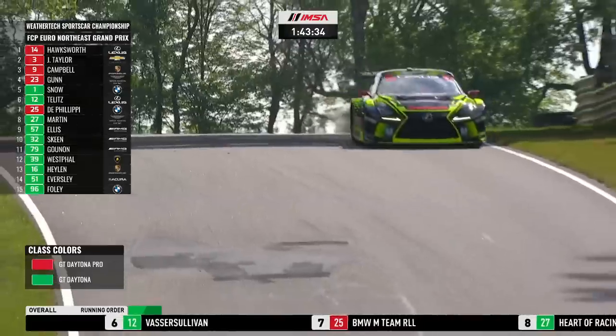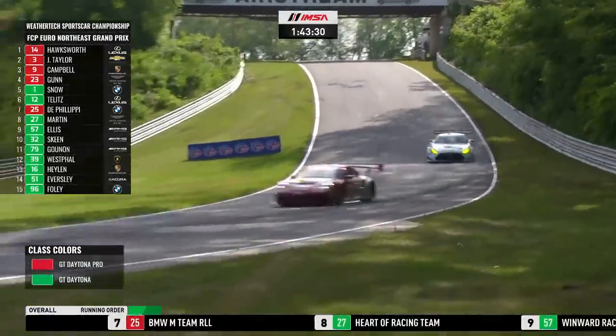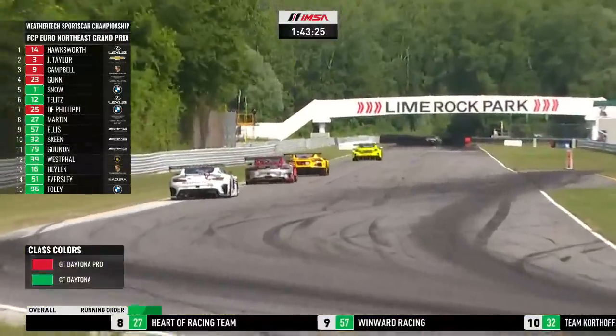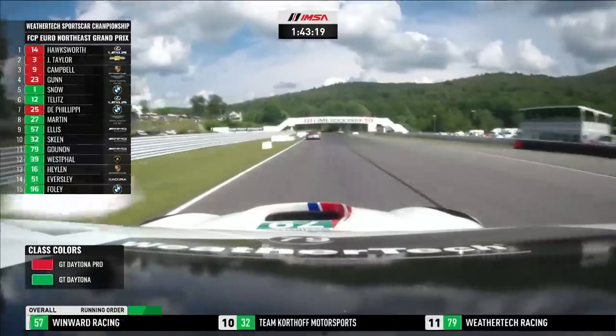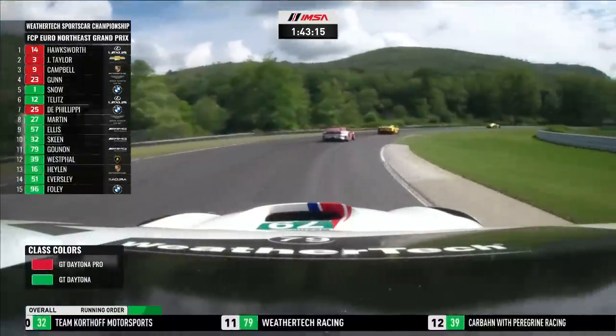But a really good dice for second and third overall, which also involves one of the GT Daytona cars in the form of Jules Gounon. Definitely hanging on to Jordan Taylor and Matty Campbell. The bonnet of that Mercedes just rippling very slightly, but the clips are hanging firm for the time being, Jeremy Shaw.